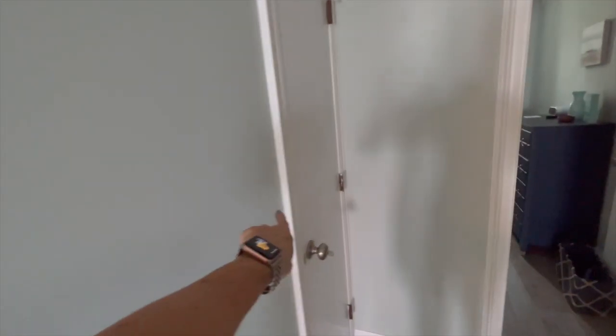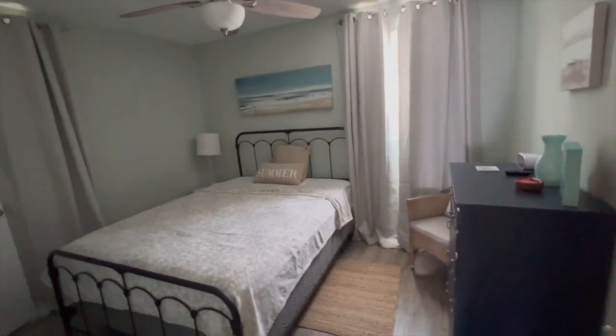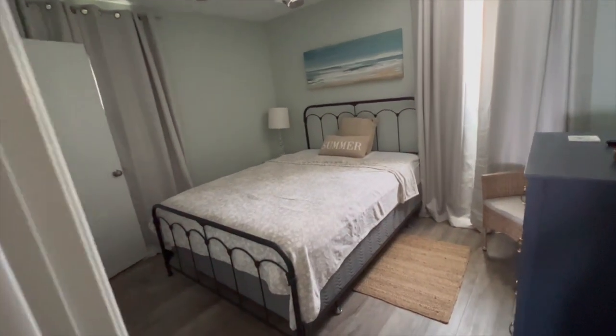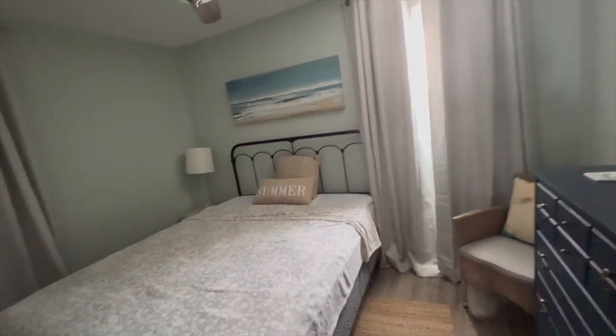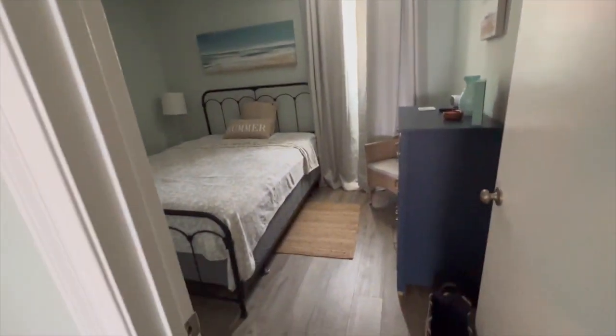And this is another storage closet. This is the guest room. It's a nice sized bedroom. Nothing needs to be done in here. Absolutely nothing. It also has a little closet. Of course, I'm going to put pillows and a bedspread. Yes, that does need doing, but that's just minor. Nothing major needs to be done in there.